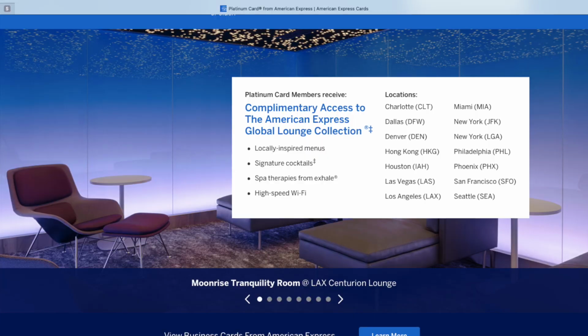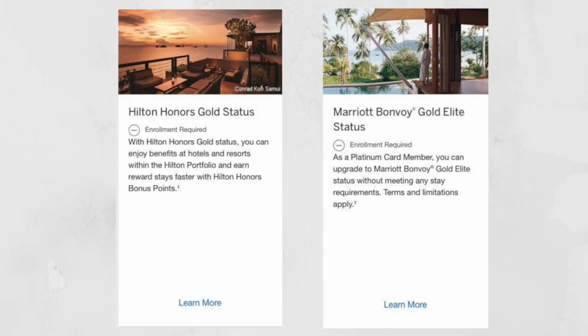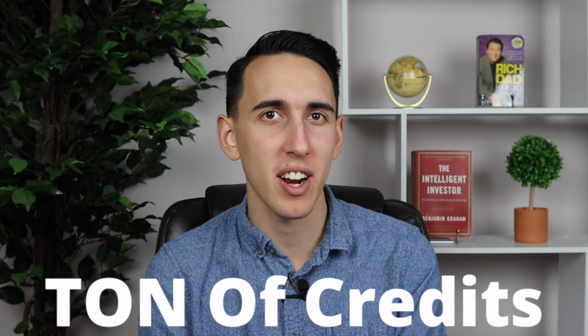So things like airport lounge access, higher status with Hilton and Marriott, and a ton of credits that can lower your effective fee on this card. And I'll get into all of those benefits right now.